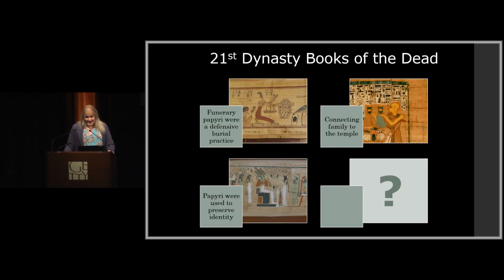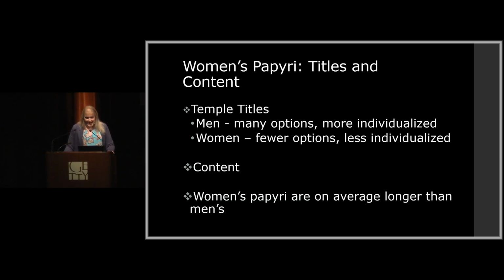The last thing that I want to look at with you today is women and how women are utilizing papyri in unique and interesting ways. So, as you can probably already expect, the temple titles that are preserved are more diverse for men. Right, men have many more positions within the temple that they can fill. Those positions are often ranked, so we know a hierarchy of who is more important, who is subordinate. Women have fewer options, right? Most are simply a mistress of the house and a chantress of Amun. But what we see is that women seem to be compensating for this lack of diversity in their roles within the temple with more content included on their funerary papyri.